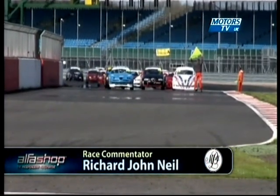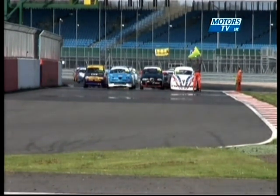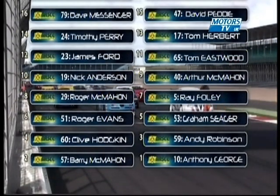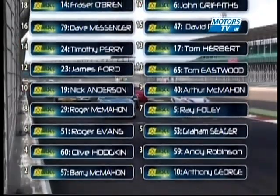Thankfully, dry conditions for today's race, and the reigning champion Roger Evans lining up in 6th position on the grid. That's position 2 within Class C. We're looking at the front row of the grid: Anthony George on pole position, and Barry McMahon alongside. Barry in the blue. The pole is on the outside here at Silverstone. So Anthony George in the white car, and he takes A1 pole.